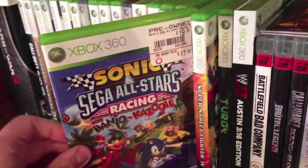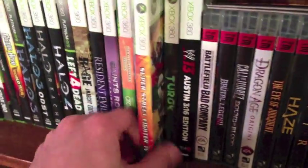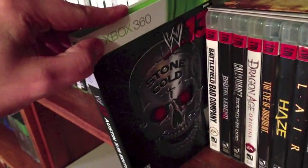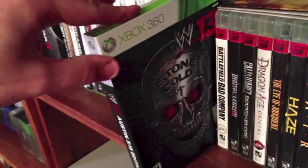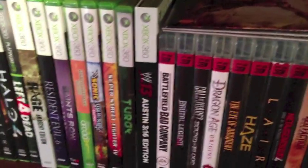Sonic and Sega All-Stars is actually a really good racing game. You should play that if you like Mario Kart. Super Street Fighter 4. You got Turok, and you got the Stone Cold Edition of WWE 13, which is an awesome game. I got Stone Cold's autograph. That makes me very happy.